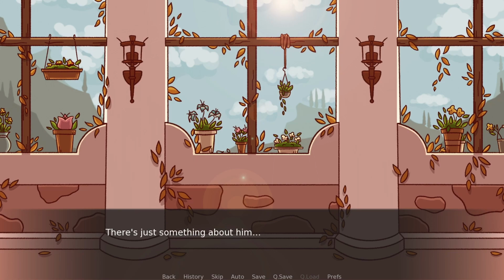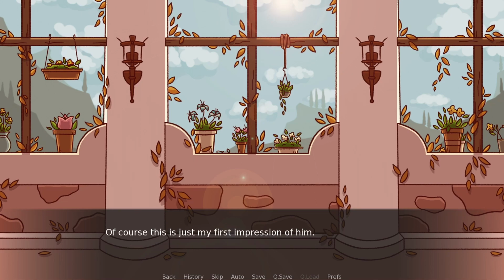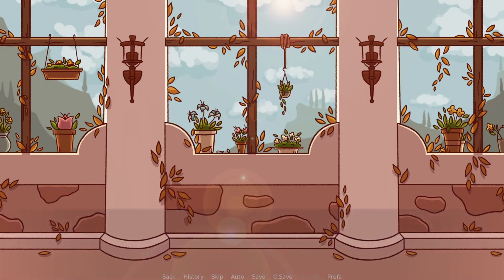There's just something about him. Sure, he's good looking, but he's different from most people I've met. He seems to have a good head on his shoulders, and he has a kind heart, though he humbly tries his best to hide it. Of course, this is just my first impression of him. There's one more thing that I really like about him, though. He seems genuine.